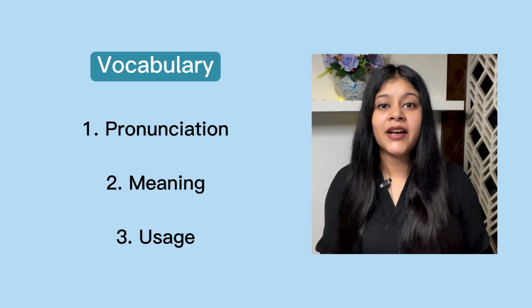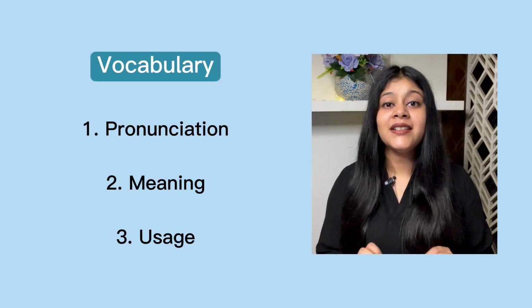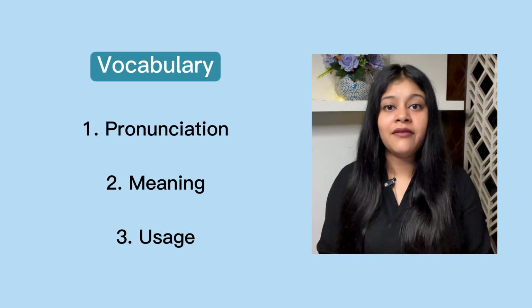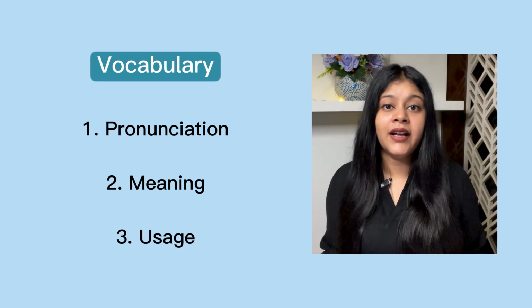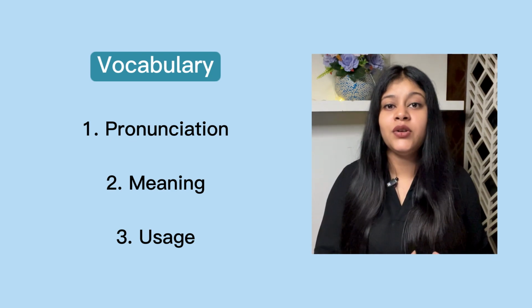Usage हमें कब समझ आएगा जब हम उसको एक sentence में use करेंगे. And that is why it is important to form a sentence whenever you learn a new vocabulary word. Otherwise, you have understood the meaning, you have understood the pronunciation, but आपको ये नहीं पता कि उस word को use कैसे करना है एक sentence में. And that is why it is extremely important to focus on all these three aspects when it comes to learning vocabulary.